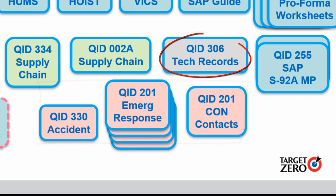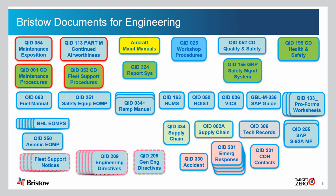The manuals highlighted in pink are shown here because they are available, but they're not normally used in engineering. The Part M department of Tech Records have their detailed functions in their own procedure manual. Finally, there are different maintenance program manuals for search and rescue or oil and gas aircraft, even though the aircraft may be of the same type.